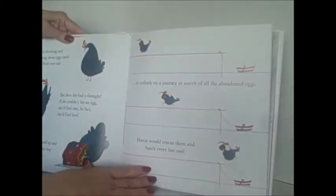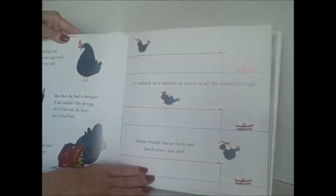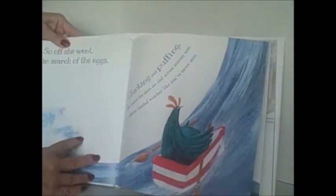All this thinking and dreaming about eggs made Hattie Peck very sad. But then she had a thought. If she couldn't lay an egg, she'd find one. In fact, she'd find lots. She plucked herself up and decided to venture way beyond her coop, to embark on a journey in search of all the abandoned eggs. Hattie would rescue them and hatch every last one. So Hattie goes on this journey throughout the book where she finds all these eggs.